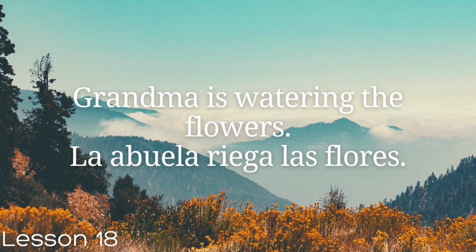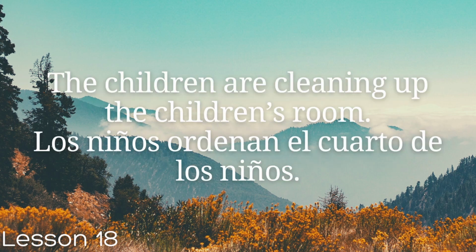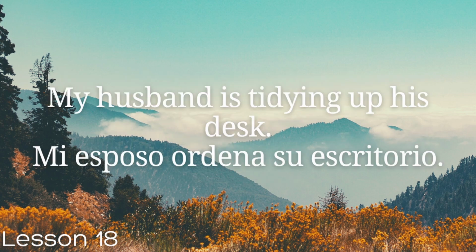Grandma is watering the flowers. La abuela riega las flores. The children are cleaning up the children's room. Los niños ordenan el cuarto de los niños. My husband is tidying up his desk. Mi esposo ordena su escritorio.